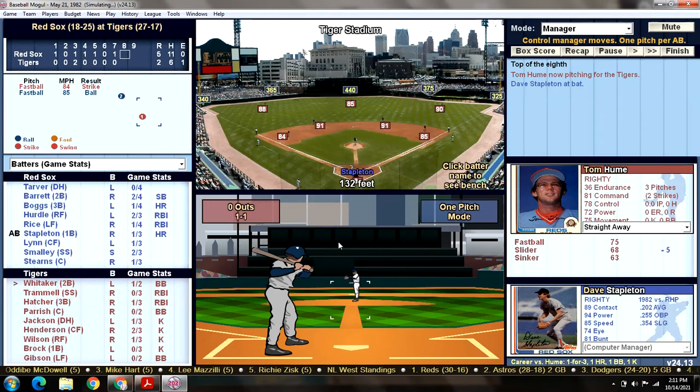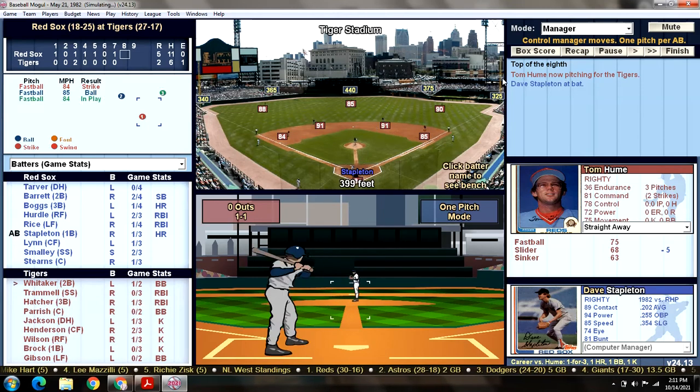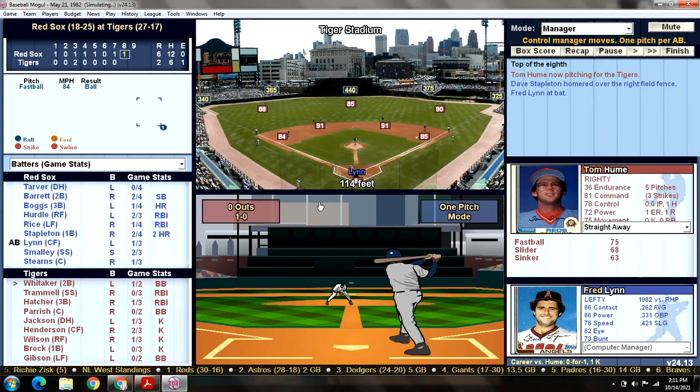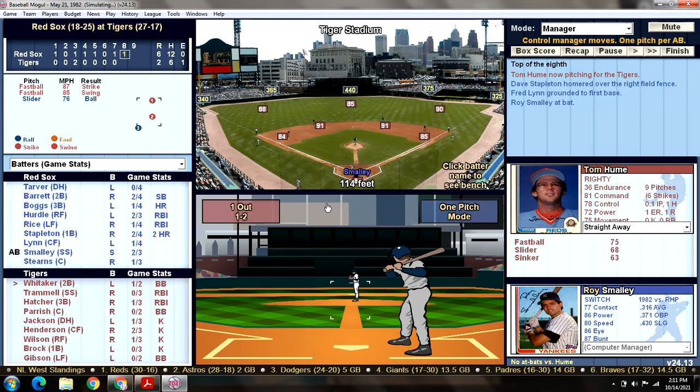As Stapleton, who's 1 for 3 with that home run. Oh, come on. He goes oppo on a deep drive, 400 feet, and it's 6-2. People are leaving the stands, and I don't blame them. We suck so bad right now.